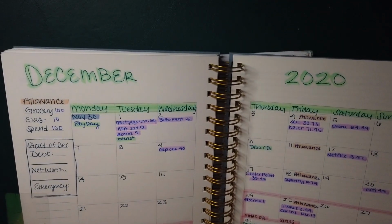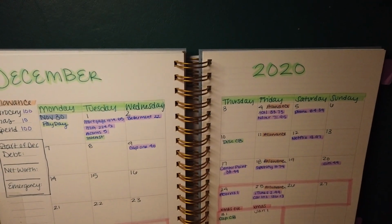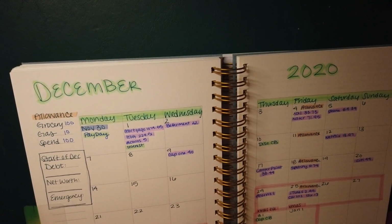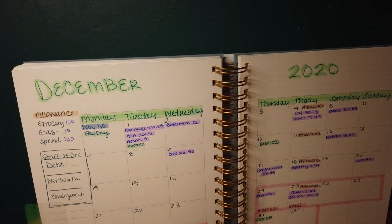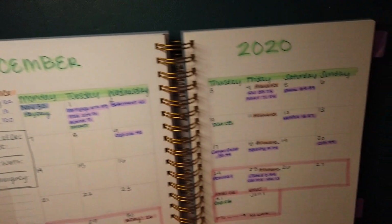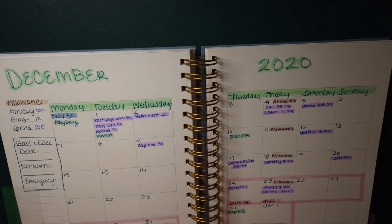So looking at this, anything in this purpley color is going to be a bill. Anything in a green color, like here where it says payday, is going to be where I'm going to be earning some sort of money. I am paid once a month, so I will be paid on November 30th, and then I won't be paid again until December 31st. So I've got to make that money stretch the entire month.